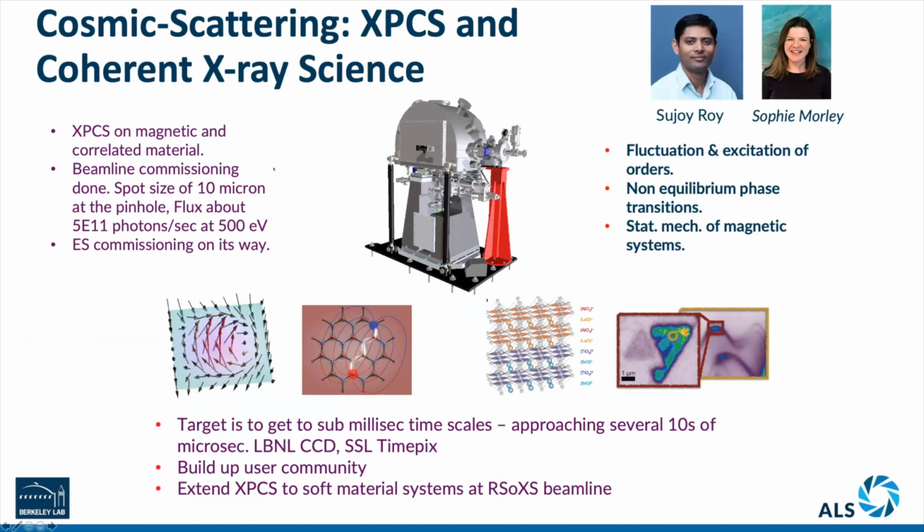Meanwhile, ALS is moving towards a coherent scattering facility, and XPCS is definitely part of that, which is why we're merging the scattering group led by Sujoy Roy. Strategically, we want to extend XPCS to soft materials as well.